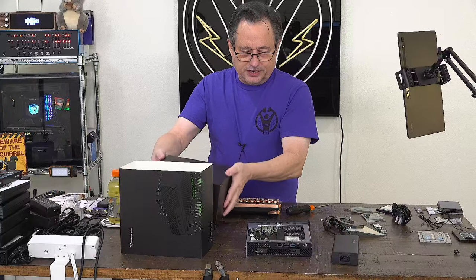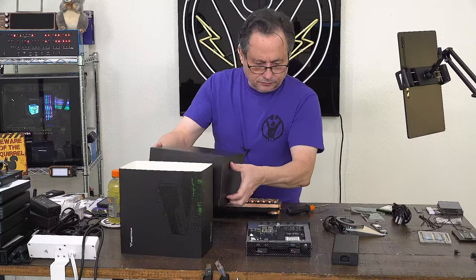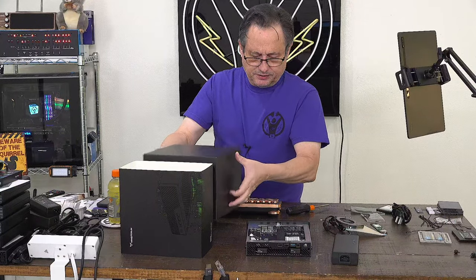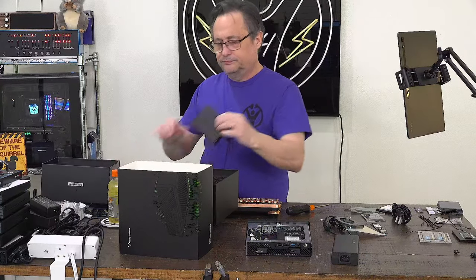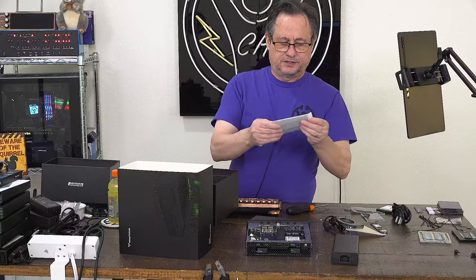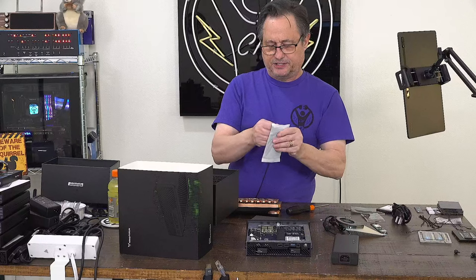Oko wants to know what chipset this board is running on. Good question. Give me just a minute here. You open this up, take another look at this. Oh, yeah, this is it. It's exactly it.